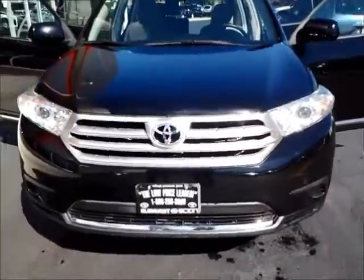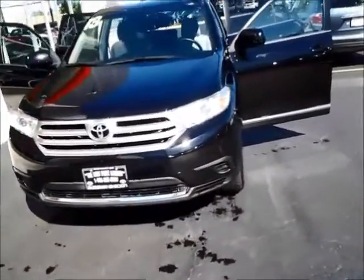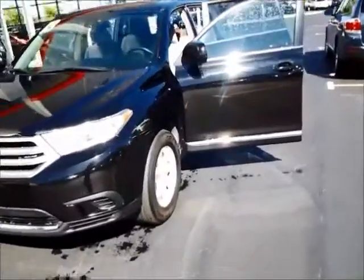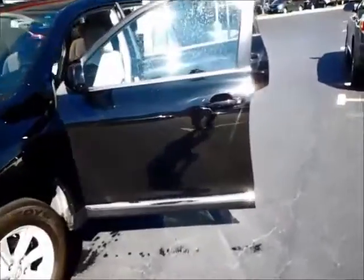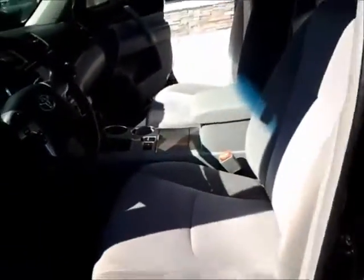It is a nice clean vehicle. It has one owner, clean Carfax on this one. I'm gonna walk around, quick show you the interior. You get the nice gray interior in this one.